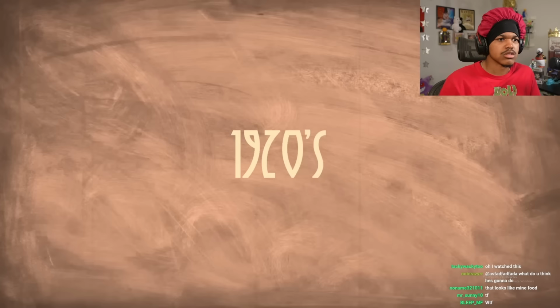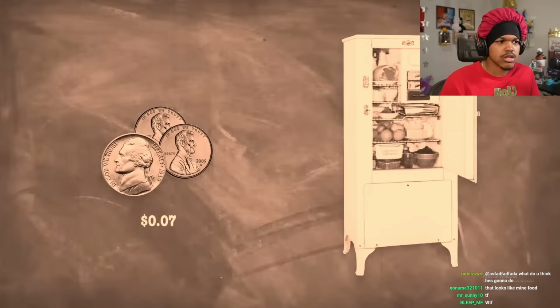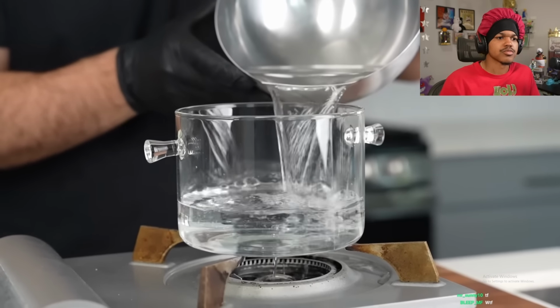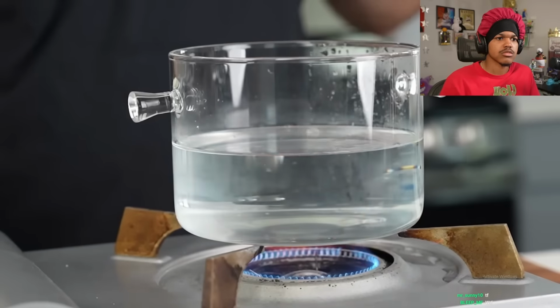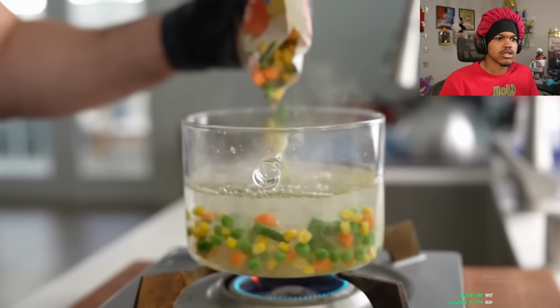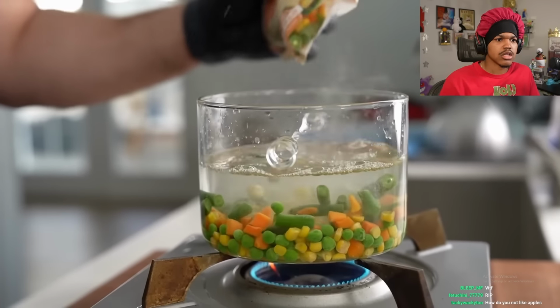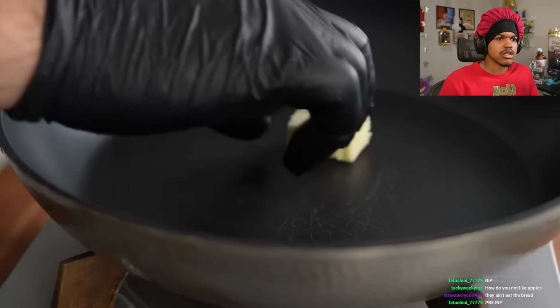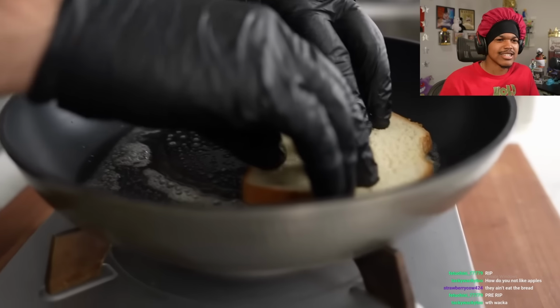Let's move on to 1920, where school lunch only cost 7 cents, and this is what fridges look like. We're now in the roaring 20s. 10 years later, school lunches maybe got a little bit better because of what health experts told parents and schools. So they started providing students with vegetables. As you can see, I'm making frozen vegetables, and this is what they used at the time to make the process quicker and easier. Surprisingly, they offered students grilled cheese.